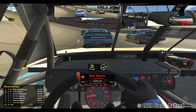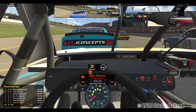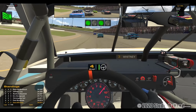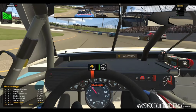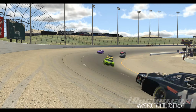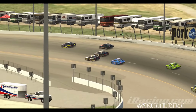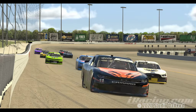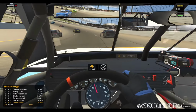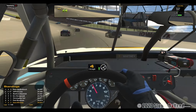Oh man, race car's off. You ready? Green flag. Oh, probably should have started off in second. Outside. Still outside. Still there outside. Ooh, there's another UPS car there, the number 8 car. That was a piss poor start.